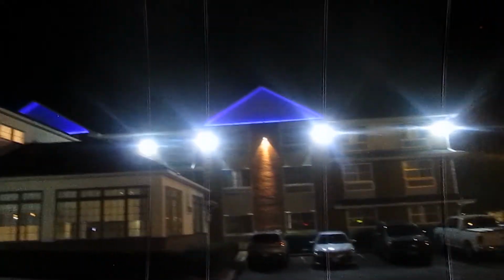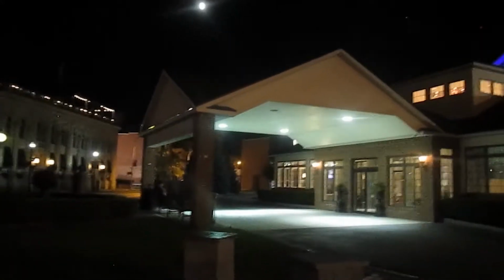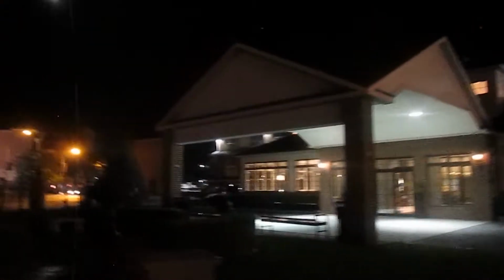But anyway, here is a better view of the front of the hotel. Again, very nice motor lobby. And no, I don't want to get my camera wet because it's not waterproof. And there's a hose spraying towards me. But it's a good thing I'm far away.